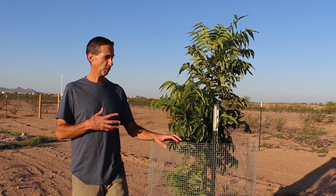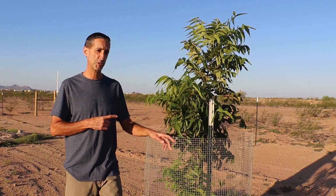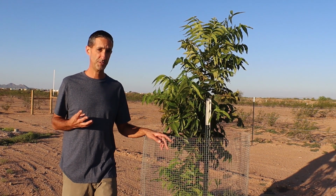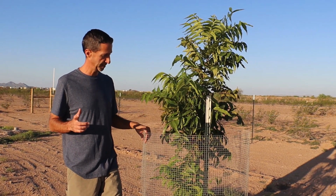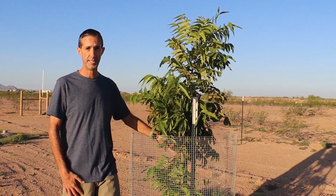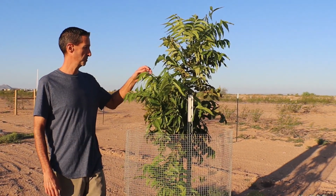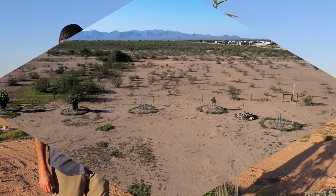First stop here on the back corner, this is one of our pecan trees. I don't recall offhand exactly which one. We have 2 of our 4 that survived, and you can see this was bare root, so just a stick in the ground this winter, and it's grown into this beautiful tree. So of the 2, this one's doing the strongest, and lots of new growth that it's pushing out here.